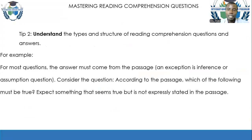Now, the second tip is that you need to understand the types and structure of reading comprehension questions. Yes, understand the types of questions you are likely to find in the GRE, because that will also help you to improve your practice, because you'll be practicing for things you understand.